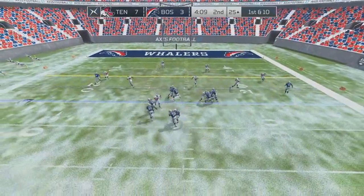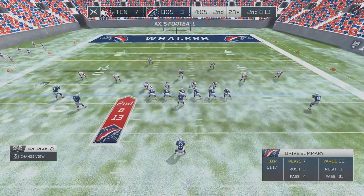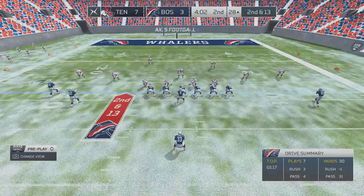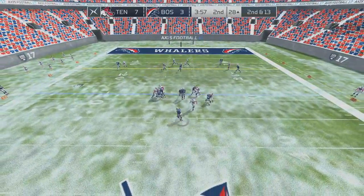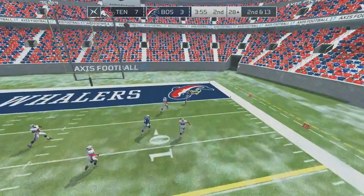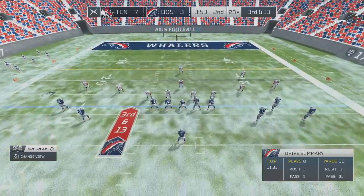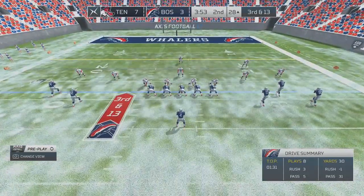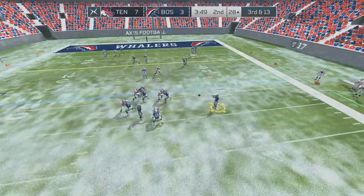Red 23. Go! The QB hands it off. Second down. Ready. The quarterback, back to pass. Hurls a pass. He can't bring it in. The reason for a lot of the drop passes is that the receiver is thinking about what moves he's about to do rather than securing the ball first.